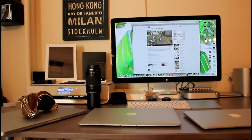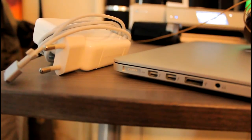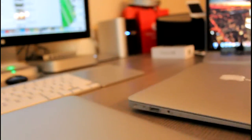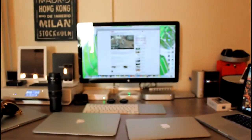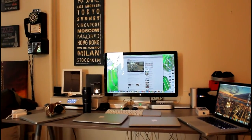But yeah, so, oh, by the way, if you guys don't believe me that these are the 2012 models, as you can see, MagSafe 2. MagSafe 2. So, yeah, this is my ultimate Apple desk tour.